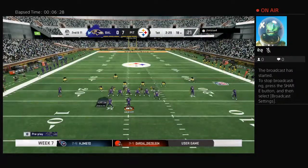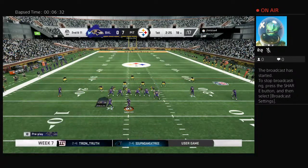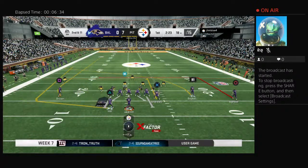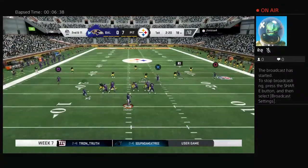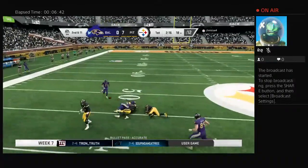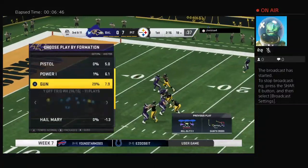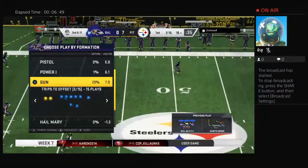The sack cost him only a yard. It's 2nd and 11. Mike 55, Mike 55. Hey, check Mike, check Mike. Jackson. And that will be incomplete. Tried to dial up the long one way out there, but it'll be 3rd down.